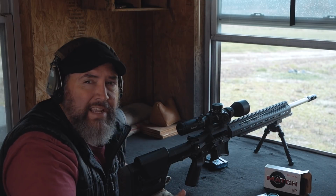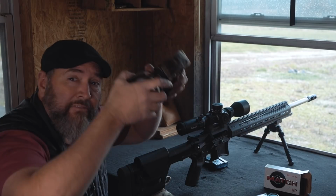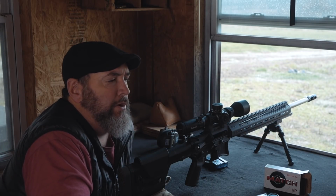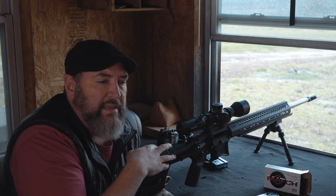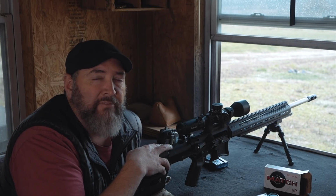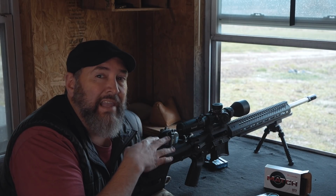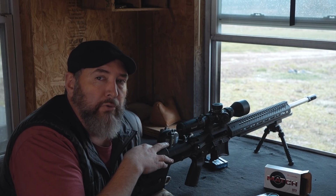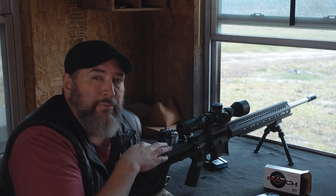And just to give you what I'm seeing, what I'm feeling, I feel like I'm yelling, and I am because I've got my hearing protection on. So what I'm feeling out of this gas gun, guys, is very light recoil. This feels like a 5.56. In fact, if you're running a lightweight 5.56, that 5.56 probably has more recoil than this. This is a heavy 6mm ARC.